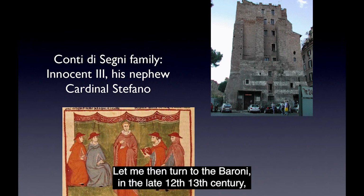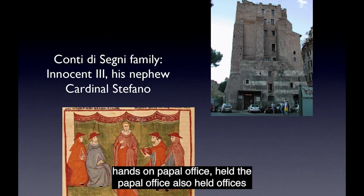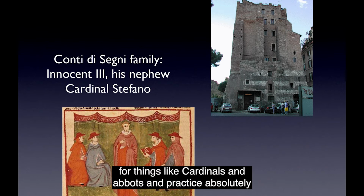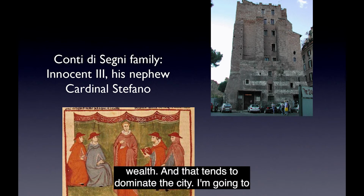Let me then turn to the Baroni. In the late 12th and 13th century, and then further on, a circle of families got their hands on the papal office, held the papal office, also held offices as things like cardinals and abbots, and practiced absolutely unscrupulous nepotism, collected a great deal of wealth, and tended to dominate the city.